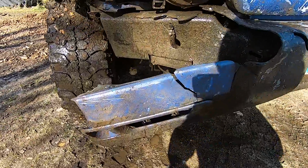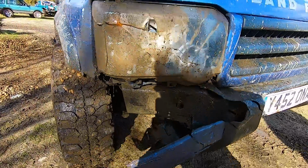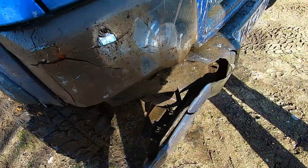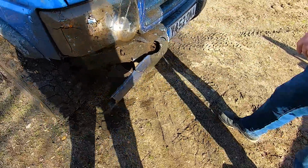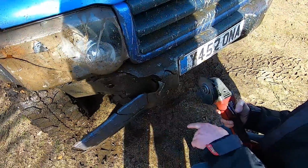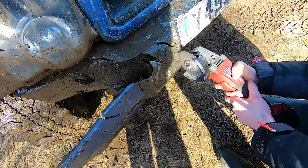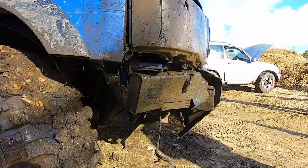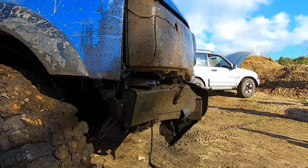So the pushing people out didn't do such a good thing to the Land Rover. Mind you, it's given us some more clearance on the front bumper, so that's one thing. I really didn't want to break the headlight though. But we have got a winch bumper, so right, let's do some surgery. There we go, fixed, ready to go out again. Apart from the headlight, just don't look at the headlight.